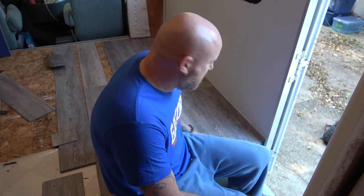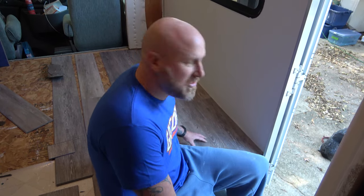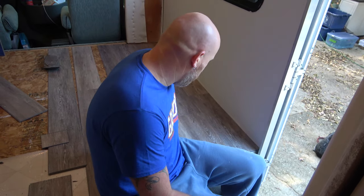And this is the third time I've done the floor. The first time I did it just to practice. Second time I did it to do it. And then the third time I realized I didn't do it right the second time. So I had to go back and do it right the third time, which is par for the course with me. And that's why you watch this video, so you learn from my mistakes.